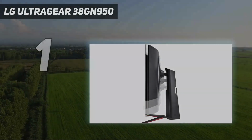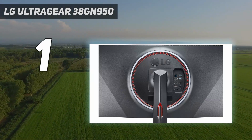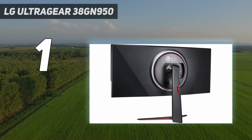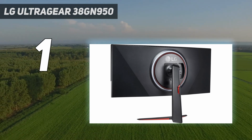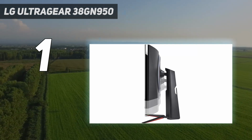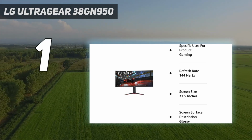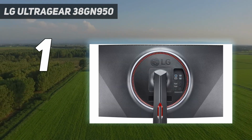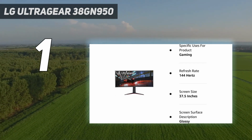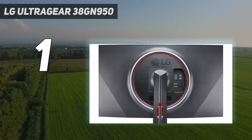LG UltraGear 38GN950. If you're looking for the ultimate gaming monitor, the LG UltraGear 38GN950 is certainly the one to beat. With a 144Hz refresh rate that can be easily overclocked to 160Hz, 1 millisecond response time, spectacular image quality, and many other gaming features like G-Sync, an ultra-wide aspect ratio, and display HDR 600, this is a truly remarkable monitor. During testing, the 21:9 ultra-wide aspect ratio certainly delivered the wow factor.